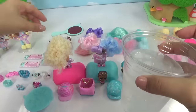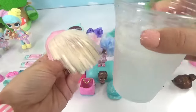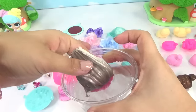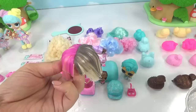And before we go, we have one more surprise. This week was a color changer. And here is some icy cold water. If we dunk it in, we can see the full color change. Might mess up our wig, but there it goes. It's hot pink on one side, and you get black streaks on the other side.